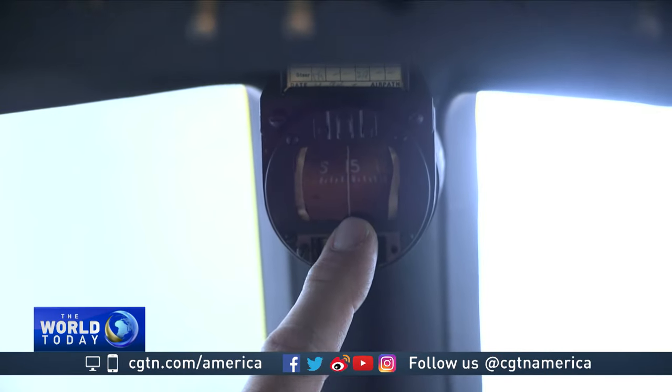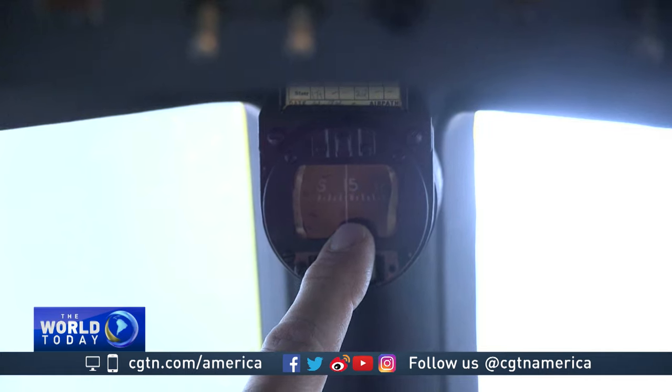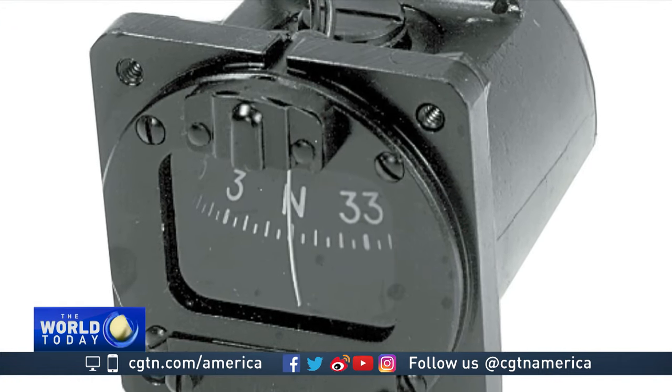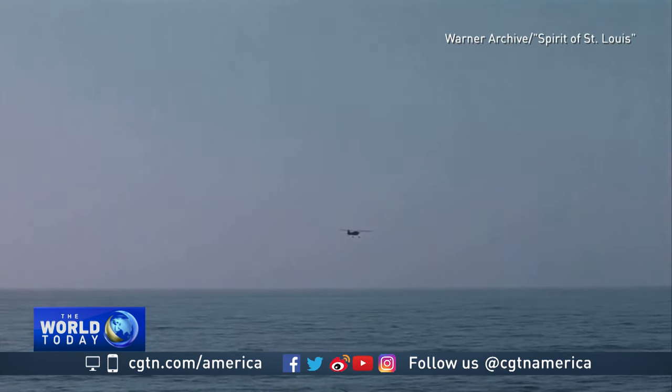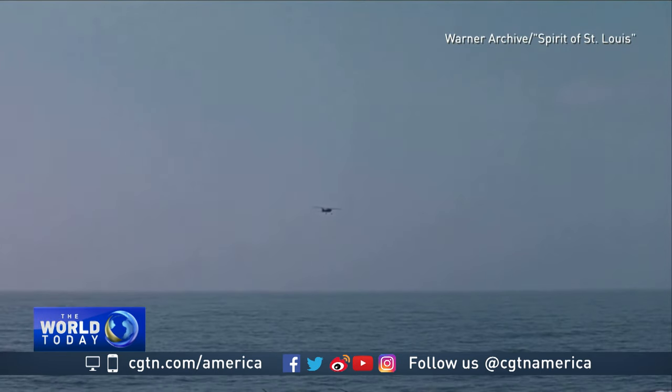So this is our main instrument panel here, but here is our whiskey compass, front and center, if you will. Whiskey compass, named for the alcohol that once lubricated these devices. Navigation has come a long way since the days of American aviator Charles Lindbergh.